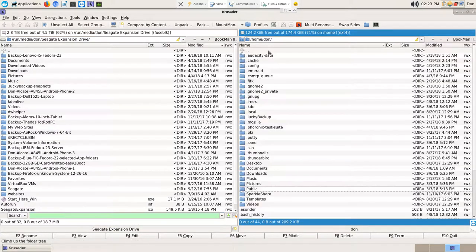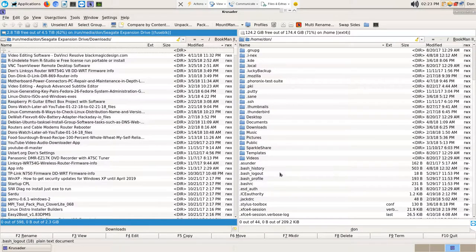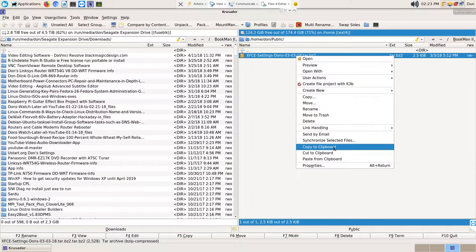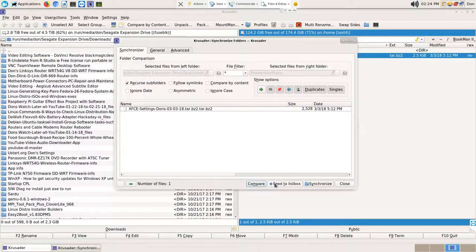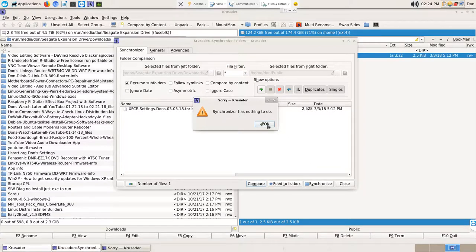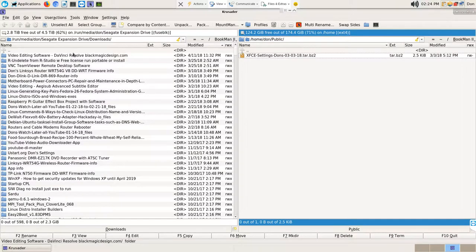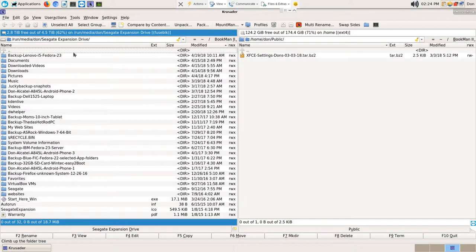XFCE settings. I guess I probably put it in downloads. That's what I probably did. I don't know. It says nothing to do. So it was already in there like that. I guess I decided I didn't want it in. I didn't want to make a public folder in there.